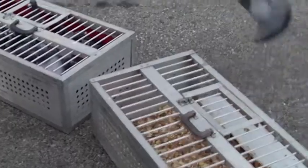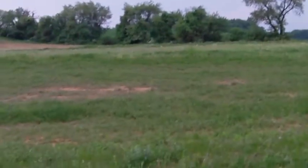The very first time they've ever been released from a training crate. Let's see how these react. Okay, there they go. And there are two groups right now. Won't be for long.